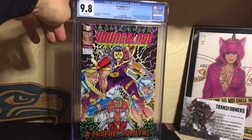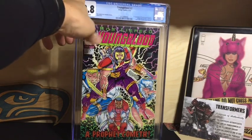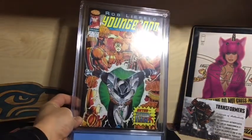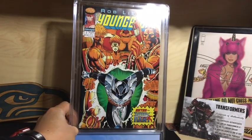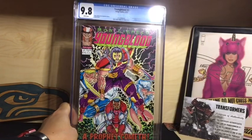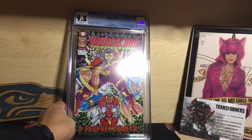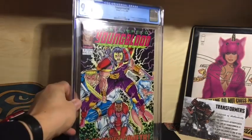First appearance of Prophet and Shadowhawk. I didn't get it for the art, but for the sake of Jim Valentine's character. Yeah, right there, Shadowhawk. It's my long-term hold spec that maybe one day we'll get Shadowhawk in, I don't know, Netflix. I know that Netflix has all of the Youngblood. Somebody bought him out, I think. I don't know if it was Netflix or Hulu, whatever. But definitely something might happen, might not.